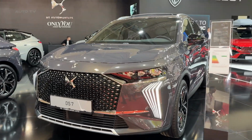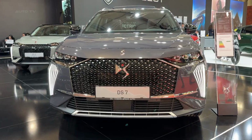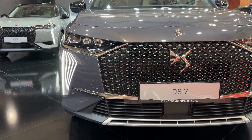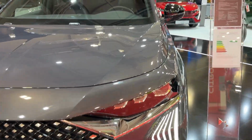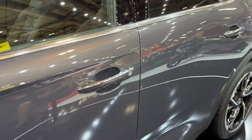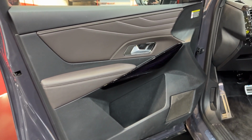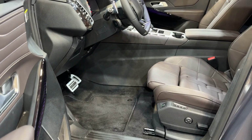Under the hood, DS offers two powertrain choices, a 1.5-liter diesel engine or plug-in hybrid options. The diesel, producing 131 horsepower, manages the 0 to 60 sprint in a leisurely 10.7 seconds. It's not going to win any drag races, but it delivers impressive efficiency, averaging 53 miles per gallon in mixed driving. Step inside, and you're greeted by an interior that's quintessentially French, for better or worse.